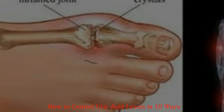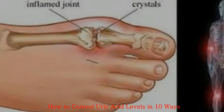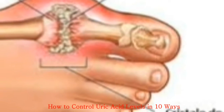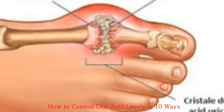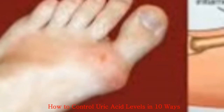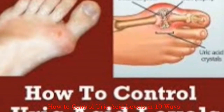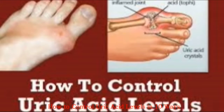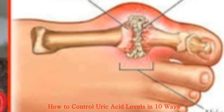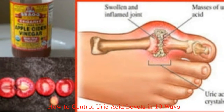Apple cider vinegar also aids in maintaining the alkaline acid balance in the body and gives anti-inflammatory and antioxidant benefits. Add 1 teaspoon of raw, organic, unpasteurized apple cider vinegar to a glass of water. Drink this solution a few times each day. You can gradually increase the amount of apple cider vinegar up to 2 tablespoons per glass of water and continue with this remedy until your uric acid levels come down. Note, do not take apple cider vinegar in excess as it may decrease potassium levels in the body. Also, it may interfere with diuretic medications.